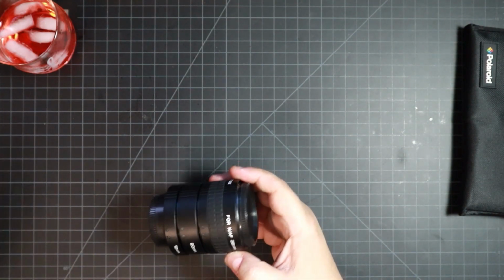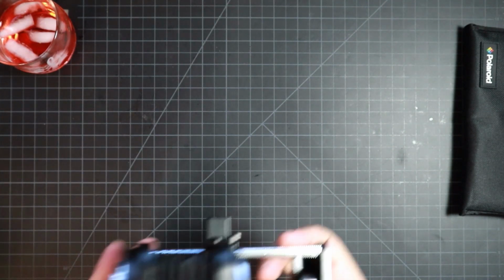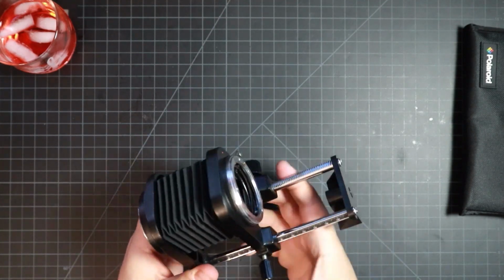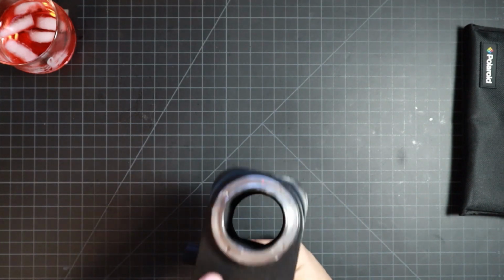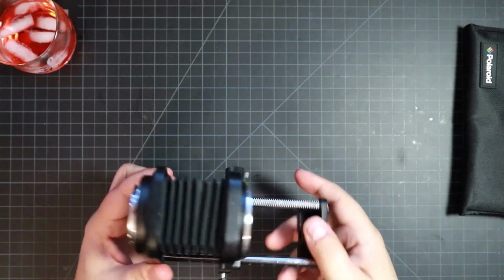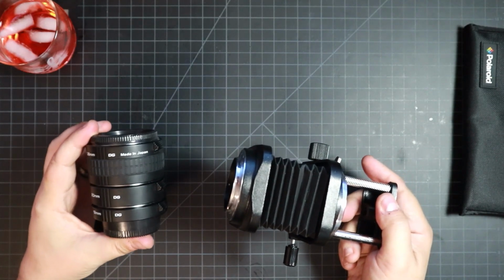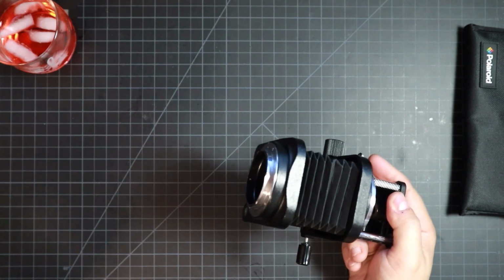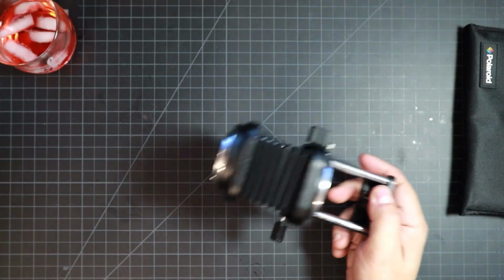The other option for macro that you have to be careful with is the bellows. And as you see, there are no end caps on this, so that's not good. We have to get some for it. Well, you keep it in plastic, but you want to make sure you keep dust out of here. This is basically the same as the extension tubes, but instead of being stuck at 12 millimeters, 20 millimeters, and 36 millimeters, which I'm going to ask you about later because I know you worked on it, if you can add these together. But this does it basically the same way.